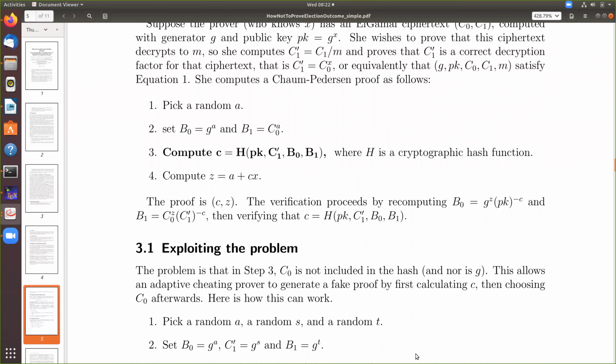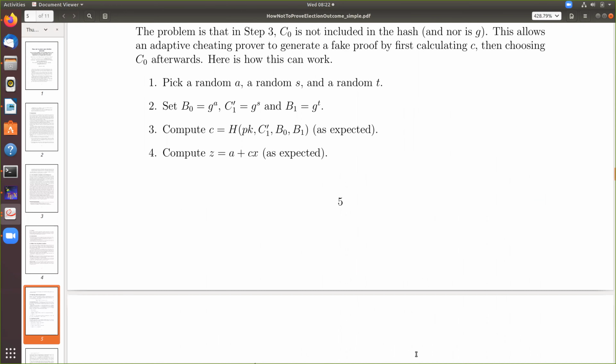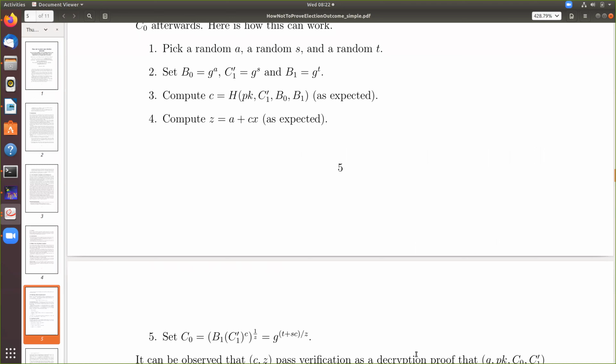Okay, so the problem is that we didn't hash C0, so we get to make up C0 afterwards. And here's how it works. So note, first of all, that we're going to use exactly the trick that the student whose name I've forgotten, sorry, mentioned as having figured out during the break. We're not just going to generate random stuff. We're going to generate random stuff in such a way that we know the discrete log of the random stuff we're generating.